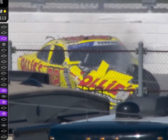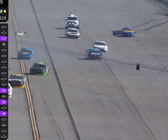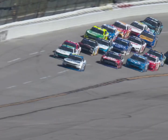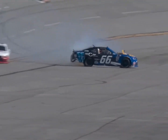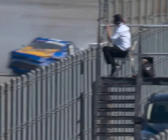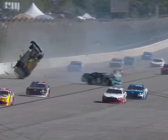Blaine Perkins with huge damage. He hit the end of the wall, Joey. Great where he kicks out like that. Oh my, coming off of turn 2. So we're going to see a spin from the middle, the 66. He's going to come down and hit the inside wall very, very hard. And this is where the wall kicks out right there. And that shot doesn't do justice.